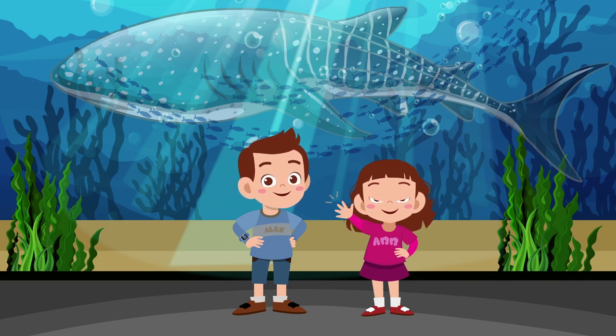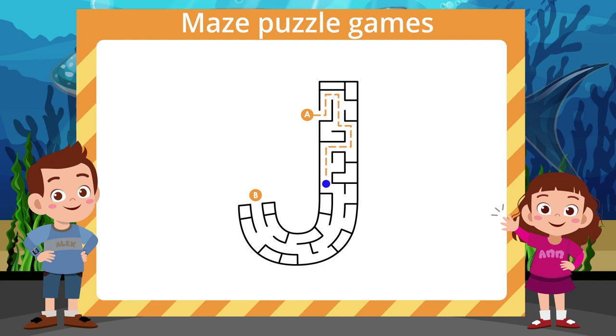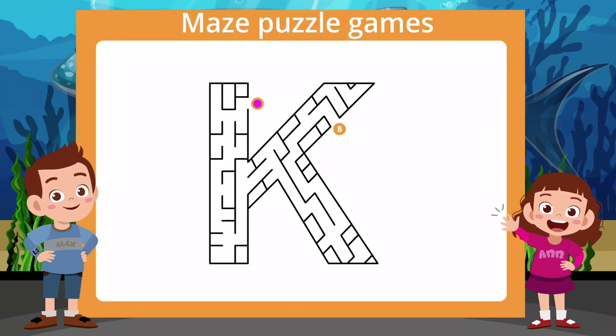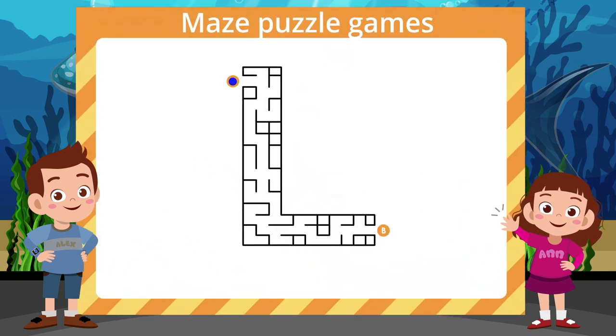Yes, we are ready. Let's go! Let's play a maze game. This is a letter G. I know where is the exit in this letter G. Perfect. This is letter K. I know where the exit in this letter K is. Nice. This is letter L. I know where the exit in this letter L is. Amazing! You are a perfect team.